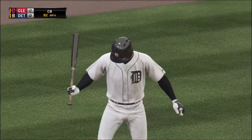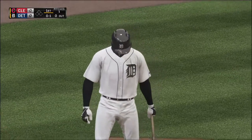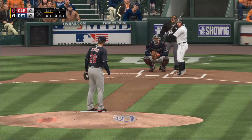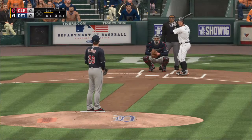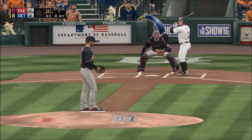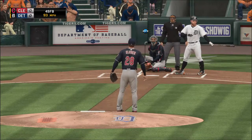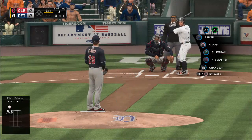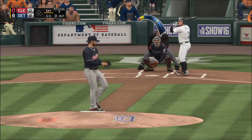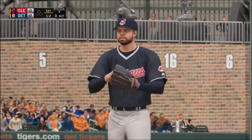Breaking ball for a strike. 0-1. The windup and the 0-1. And he misses with it. 1-1. And he'll take a look at a strike on the inside corner.